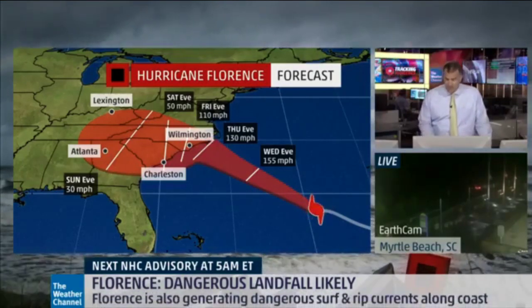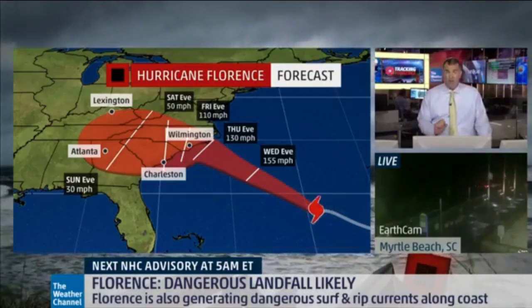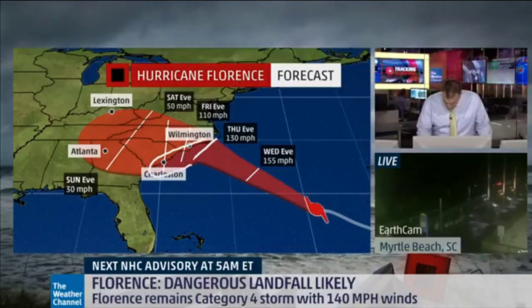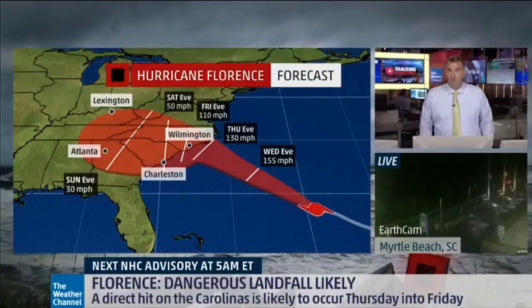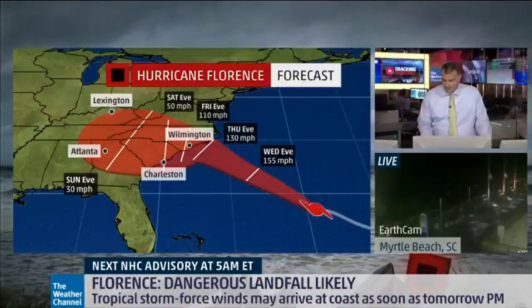So a strong Cat 3, maybe even a weaker Cat 4, though the difference really isn't going to be all that great. It's a very powerful storm heading close to shore as we get toward Thursday evening. Then notice right at that point how much wider the cone gets. The center could be here, the center could be here, and the center could be even as far south as Charleston. So there's a lot of variation over the next 24 to 48 hours in where the center goes.